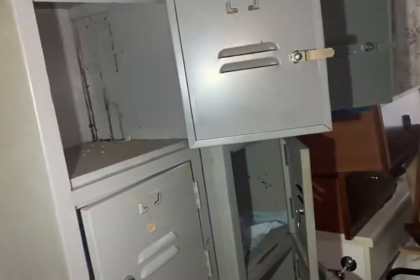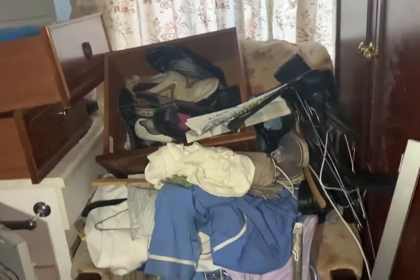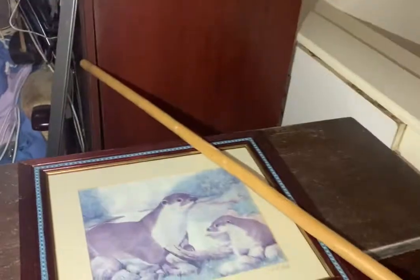Room 11. Look at all the lockers. An upside down cross. Shoes. Walking stick. This is just so creepy. Ella, can you come behind me, please? In the curtain bit, it's a bit dark. And it's got that weird picture on the wall.